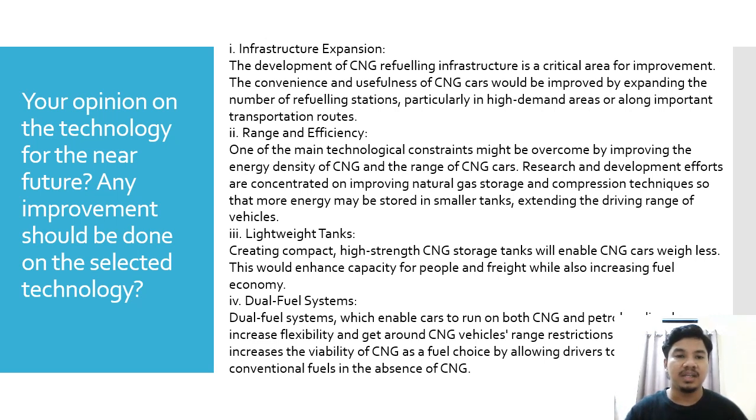For the last part, my opinion on the technology for the near future and any improvement that should be done on the selected technology. The first one, infrastructure expansion. The development of CNG refueling infrastructure is a critical area for improvement. The convenience and usefulness of CNG cars will be improved by expanding the number of refueling stations, particularly in high demand areas or along important transportation routes. Range and efficiency. One of the main technological constraints might be overcome by improving the energy density of CNG and the range of CNG cars. Research and development efforts are concentrated on improving natural gas storage and compression techniques so that more energy may be stored in smaller tanks, extending the driving range of vehicles.